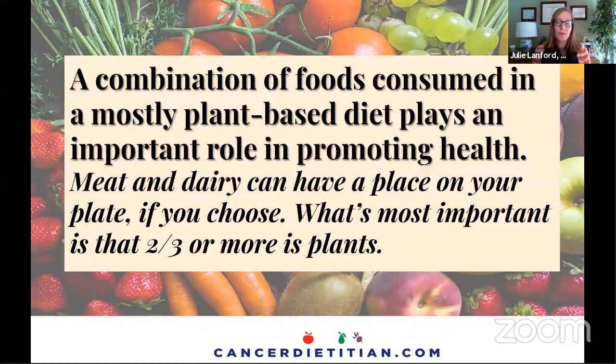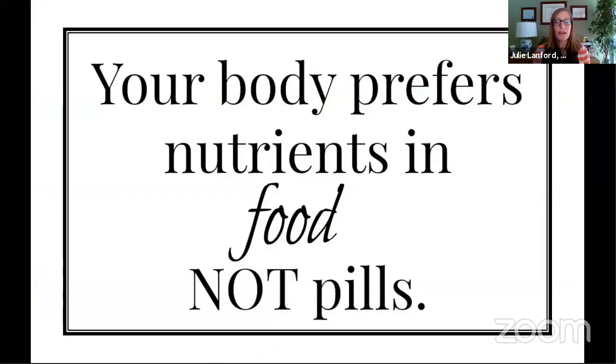But we do know a combination of foods consumed in a mostly plant-based diet plays an important role in promoting health. So if you want to eat meat, you can. Your body prefers nutrients in food, not pills. That was almost exactly what they said in that evidence-based guideline, to aim to get nutrition from food if possible. Certainly there are some exceptions when you need to take it in pill, powder, or nutrition supplement form, but for the most part, this is what we aim for.